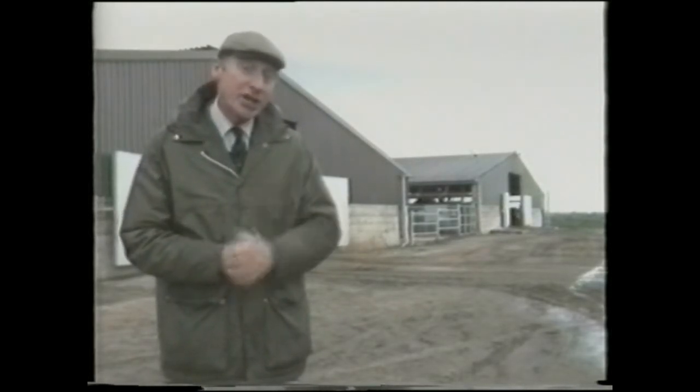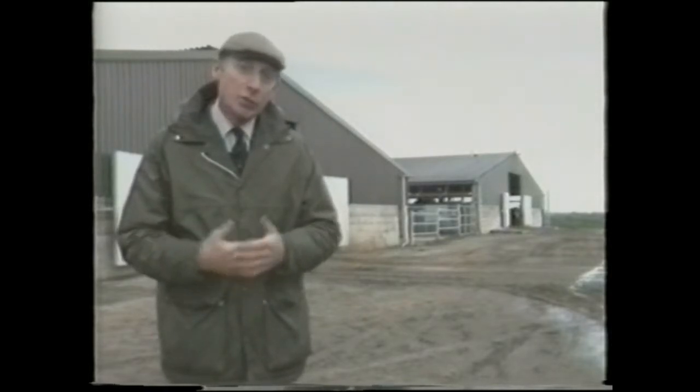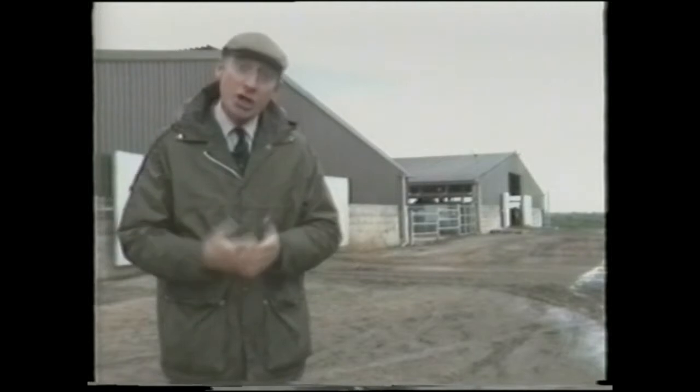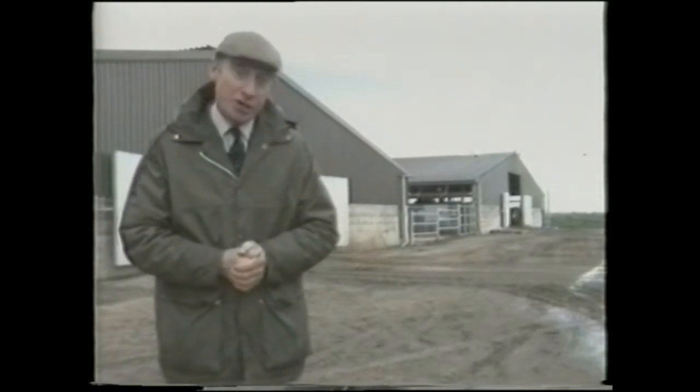We see the buildings here. Let's go and see some of the cattle which on this farm are being fed on both grass silage and some being fed on maize silage.